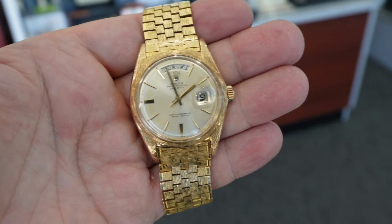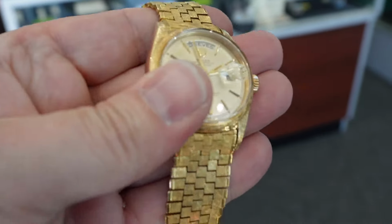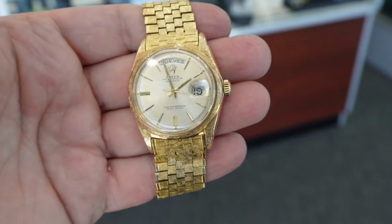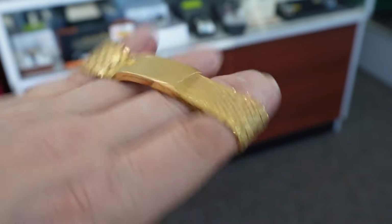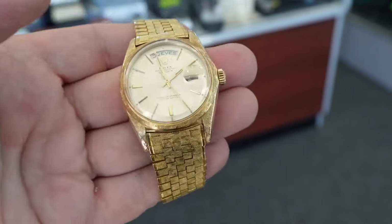Here's the day date for the customer that we have to ship back now. The bracelet and the case have a Florentine finish. It's a little bit different than the bark finish, but beautiful nonetheless. This is very early non-quick set.